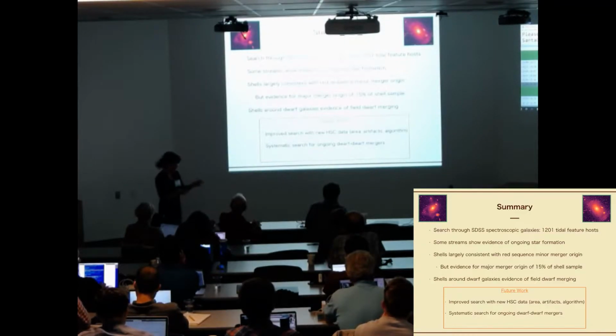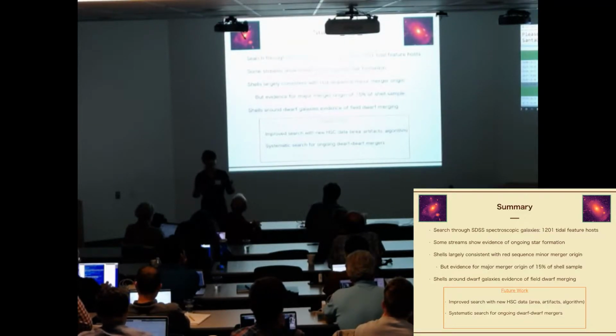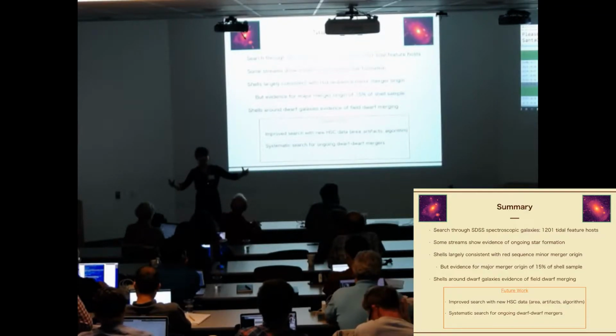Well, I think the idea is that the shells are formed at the end state of the merger where the cores are oscillating. So it ends up that the shells are thrown off along what will eventually become the major axis.